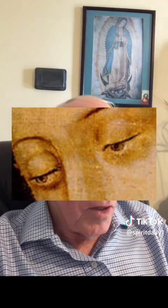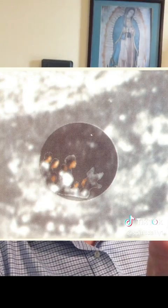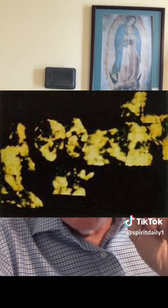In the eye, one of the eyes, the left eye, in this area, that's a quarter of a millionth of a millimeter, they found that there are 13 images, like silhouettes of people. One of them looks just like Juan Diego, the peasant. The other one looks just like a profile of the bishop and other people who were involved in this account.